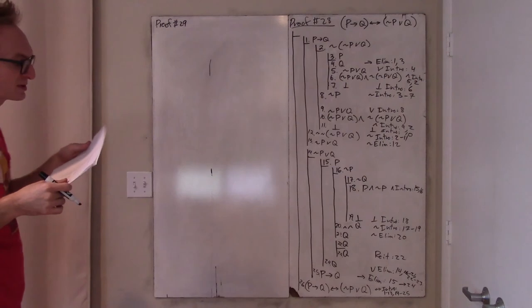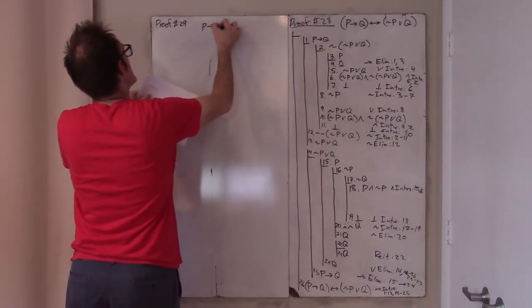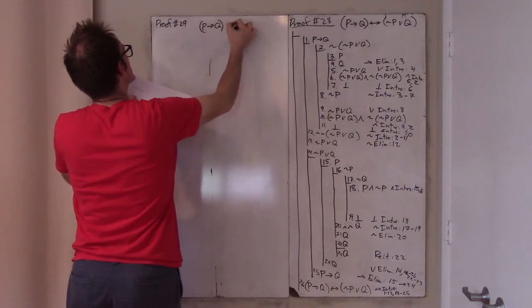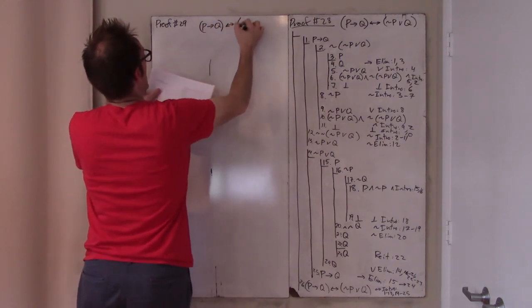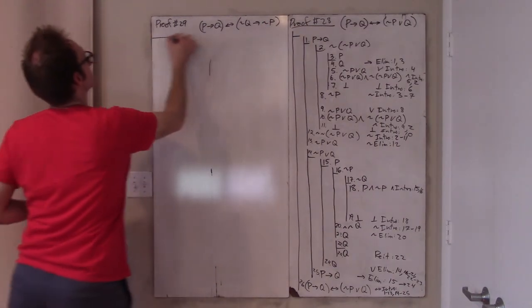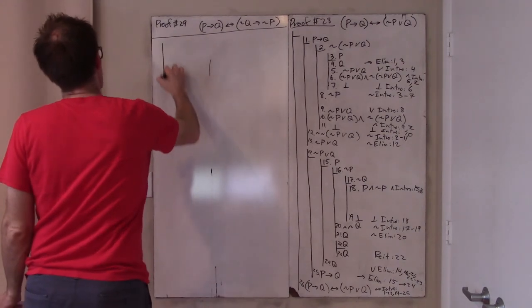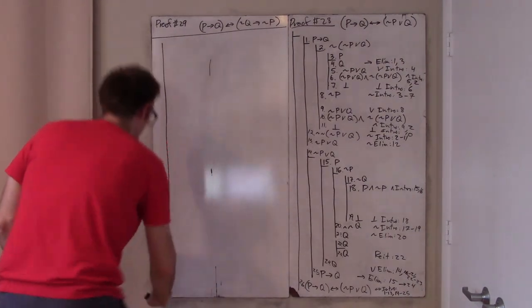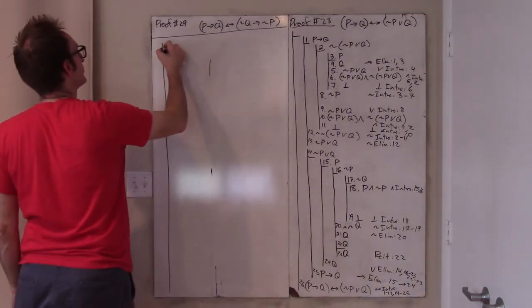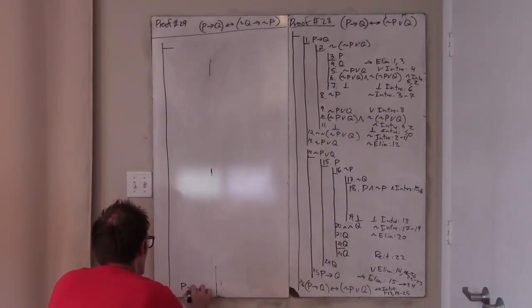This is the proof of the law of contraposition. In other words, what we're going to show is that P arrow Q is true if and only if not Q arrow not P. Okay, I think this is not so hard. Let's just begin. Once again, I have this main proof with no assumptions. Down here, I shall conclude.